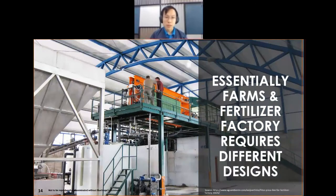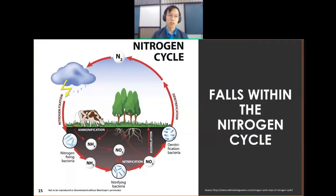Essentially, poultry farms and fertilizer factories require slightly different designs. But in terms of prolonging the building's life, they both face a similar threat, where the threat originates from a cycle called the nitrogen cycle. This is a bit of background for those who are not very aware. Nitrogen is one of the most abundant gases on the crust of our Earth.